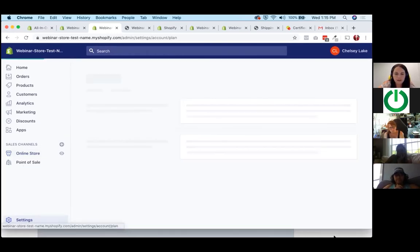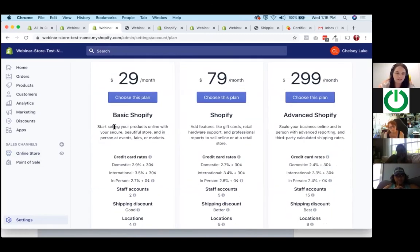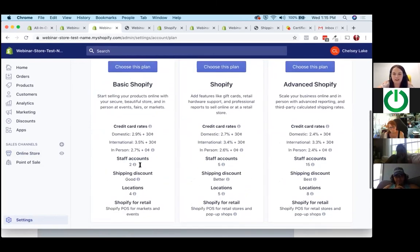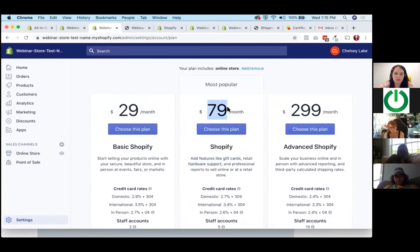Select a plan. Okay, so $29 a month is the basic Shopify, but really you get pretty much everything that you need through this. The $79 a month plan allows you to have gift cards and some hardware support. And then the $2.99 a month plan would be for a huge company, and they do the third-party calculated shipping rates through here, really advanced reporting.